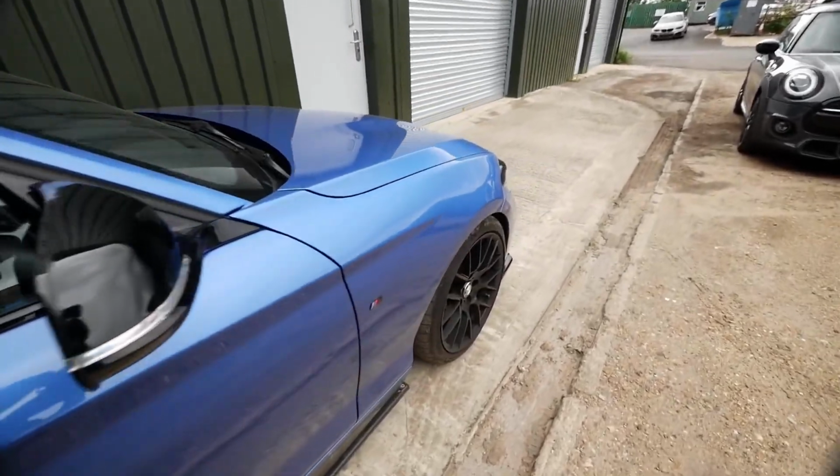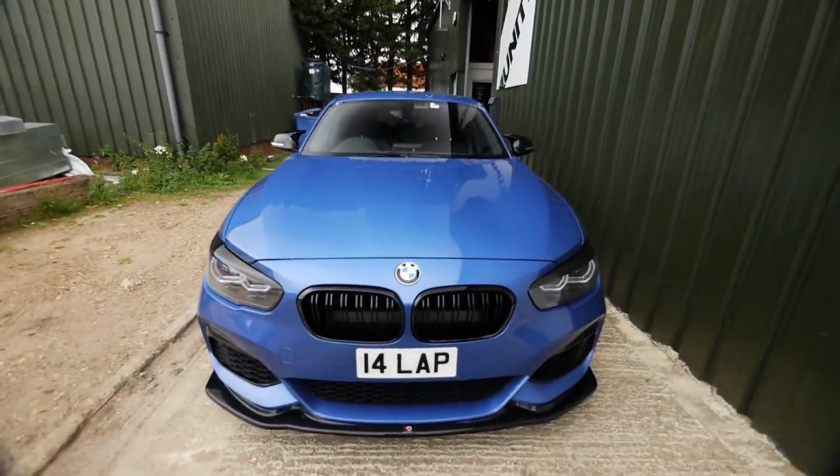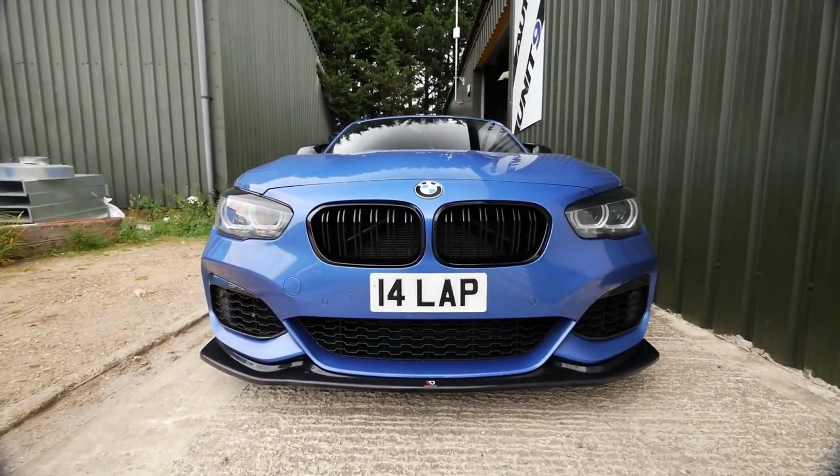And of course, we now have the double slat grills on the front, which make the car look even more aggressive.